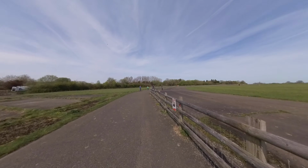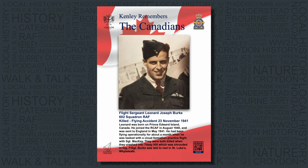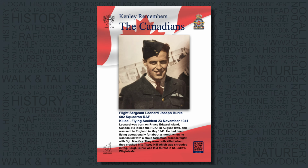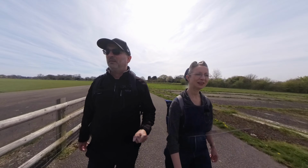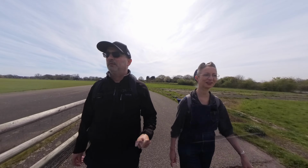Right. Here's another one of our St Luke's guys. Yes. Leonard Joseph Burke. He flew into the side of Titsy Hill. And we've got the QR codes there, so people can all link it back and get more information if they want it. Although I think most people run around and look at one or two boards every time they come round. Yeah. It is nice to send them back to the families in Canada, though, when we're in touch with them.